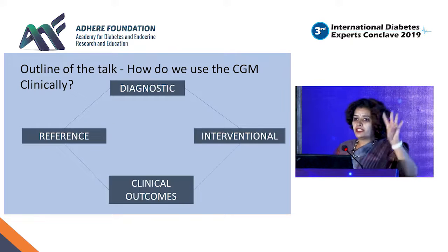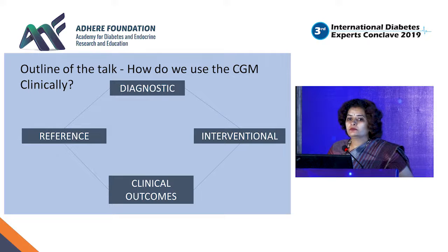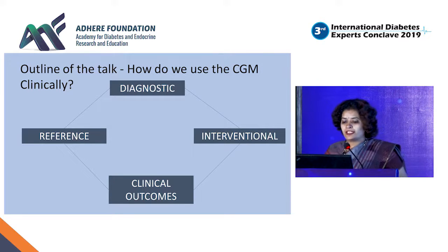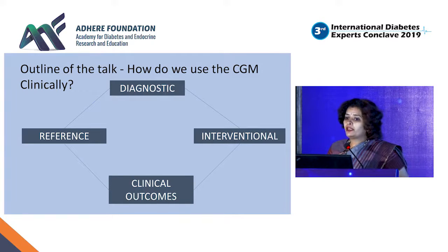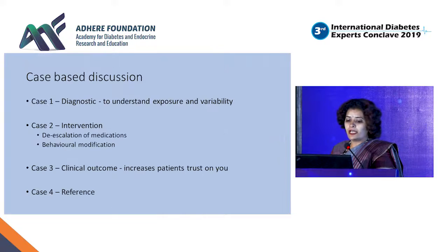There are 4 reasons why we do continuous glucose monitoring, and each I'll discuss with a case. One is diagnostic, then interventional, then clinical outcome, and then reference. We may not have a different case for each of them. You can use all 4 parameters in the same patient. So let's look at the diagnostic one. Case 1, diagnostic: to understand the exposure and variability.